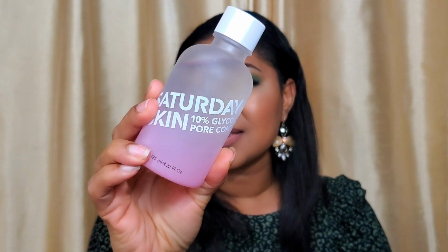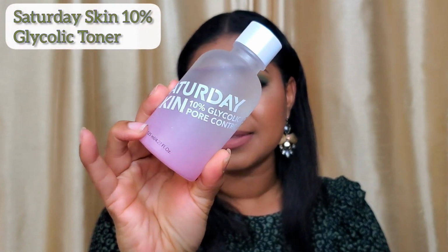And the next thing that was surprising to me was this. This is the Saturday Skin 10% glycolic pore control. This is essentially a 10% glycolic acid toner. And why I'm saying this is one of the most surprising products is because I was really hesitant to try this. I'm telling you guys, no joke. In my Saturday Skin video, I did tell you guys about that. I was really hesitant to try it, although I saw it was trending so much on Instagram and so on, because it's a 10% glycolic acid, and I really stay away from toners that are that strong.